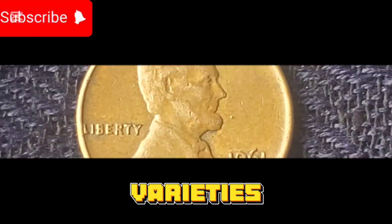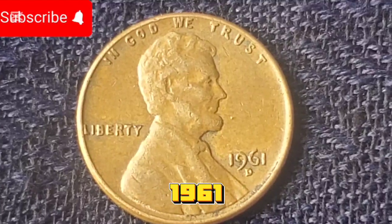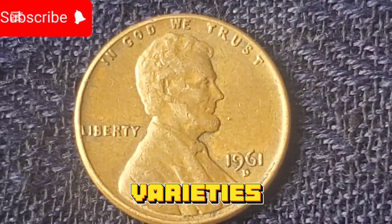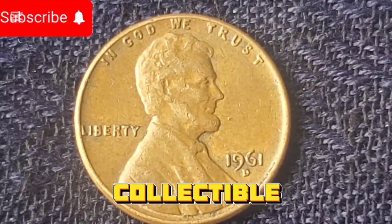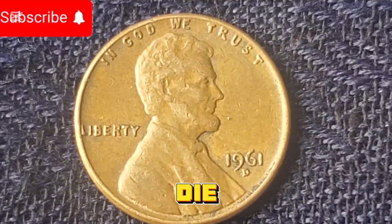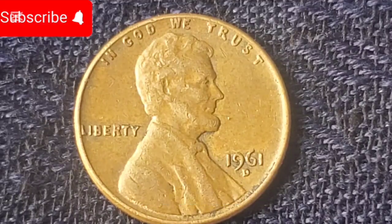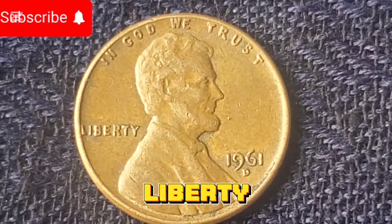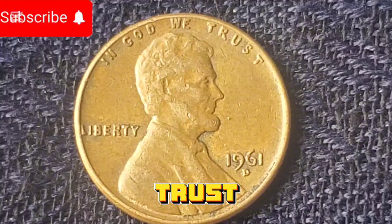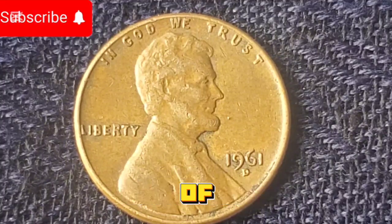Rarity and varieties. What makes a 1961 D penny special? The 1961 penny is generally common, but some varieties and errors are highly collectible and can be extremely valuable. Key types include doubled die obverse, DDO, one of the most desirable error types. Doubling can appear in the date, Liberty, or In God We Trust. These are hard to find but can sell for hundreds or even thousands of dollars.